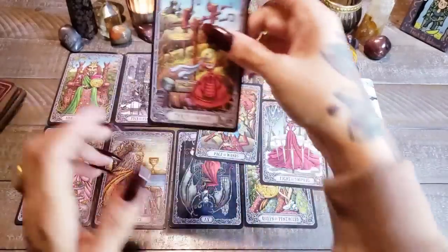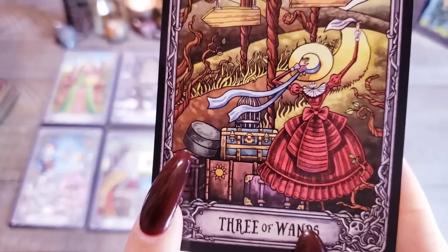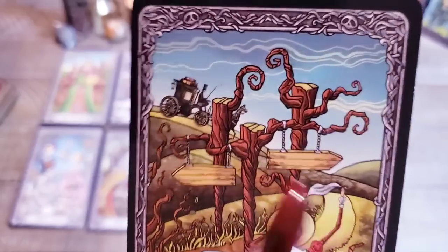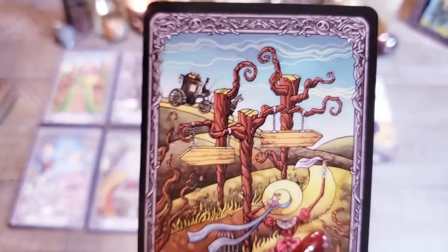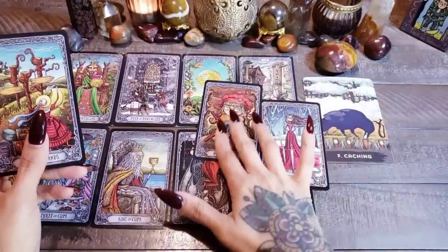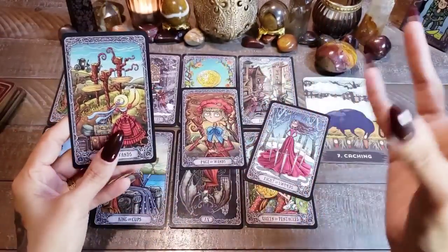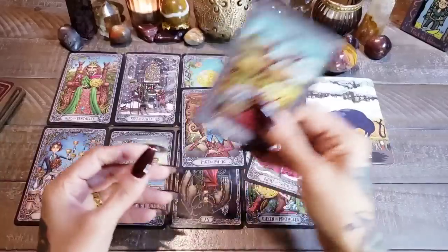But if you look at this Three of Wands card, this little lady here has all of her bags packed, and she's flagging down with her handkerchief. She's flagging down the Chariot that's coming down the hill, right? And you have the Chariot here. The Chariot is coming to pick you up, to take you to your next destination or wherever this next level is for you.